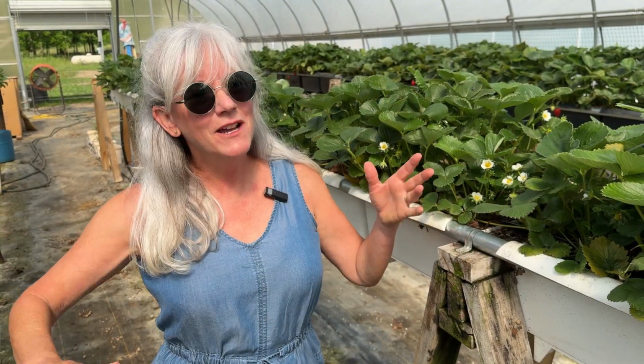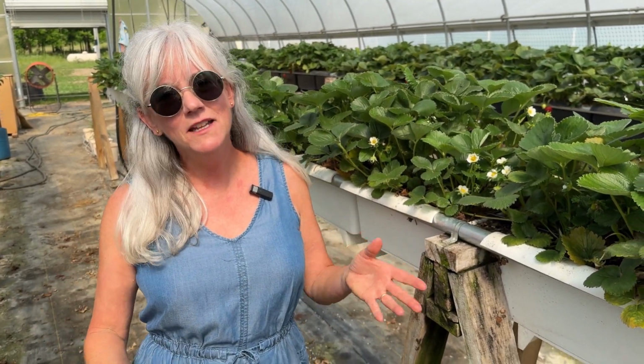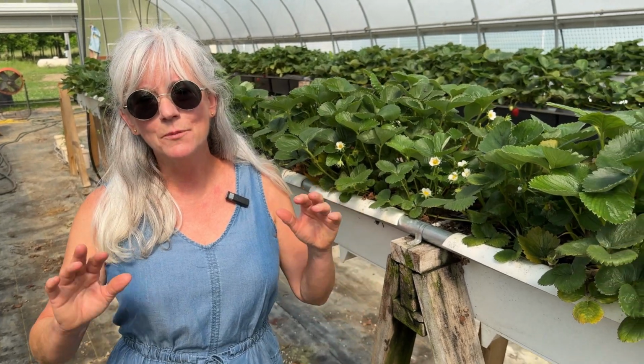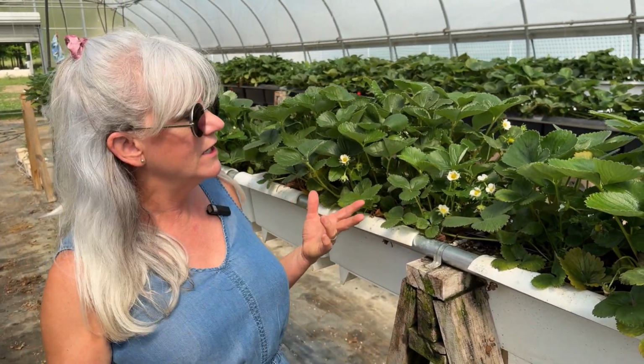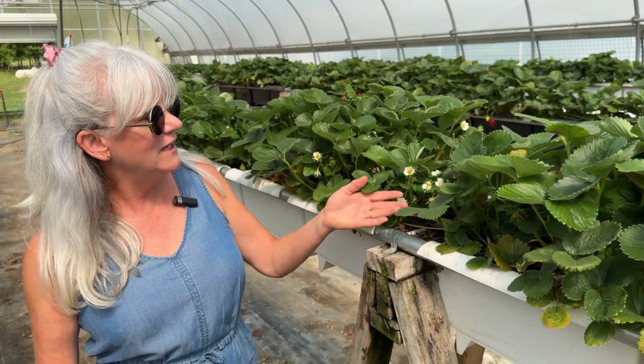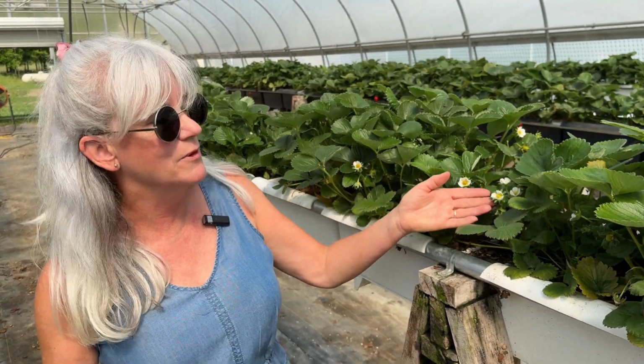Well, here we are in the high tunnel with the strawberries. We had a couple days in the, well, one day in the 90s and a couple other days in the upper 80s. Strawberry plants didn't like that. I wasn't getting any flowers. They weren't putting out any runners. But now that we've had the cool days, look how beautiful and big these flowers are. They're definitely going to produce some big strawberries for me.